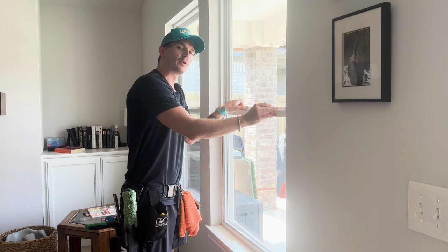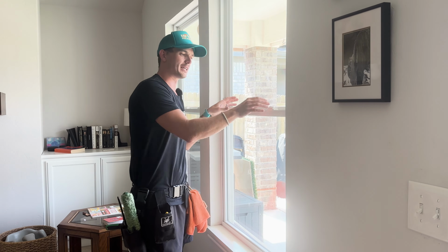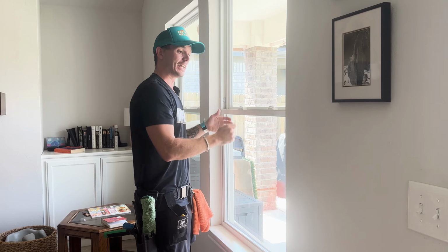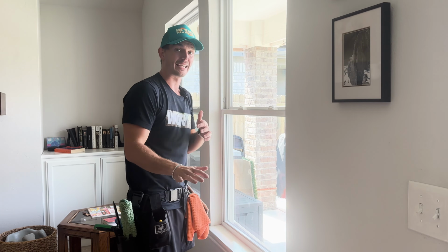Make sure you lock the window back in before you clean, because there have been times where I didn't have it clipped in well with the pins, and as I was cleaning, the window actually fell back inside, right?